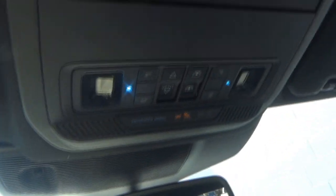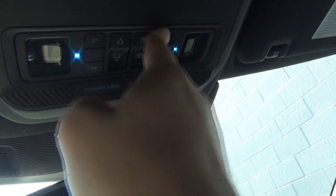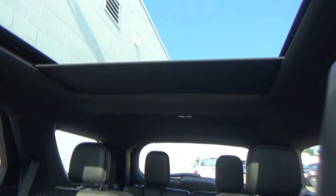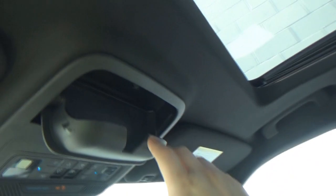So at the top, at the ceiling there, we have our sunroof controls. We have our interior lighting controls, as well as two map lamps, and our power sunshade. So this obviously has the large panoramic sunroof. So all three passengers, or well, mostly the first two rows, I guess. So the first two rows get the majority of the light, but I'm sure the third row would also enjoy that. Except for today, it's really bright and hot today.